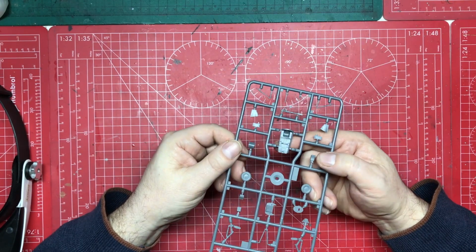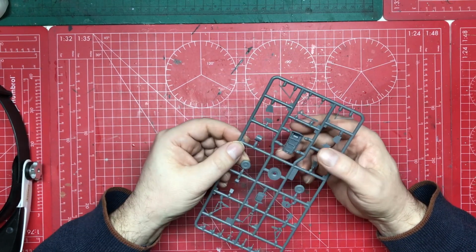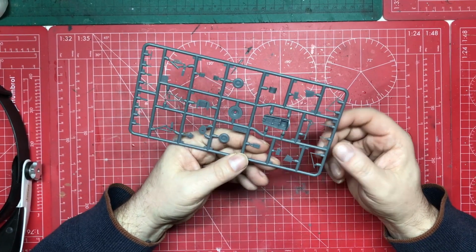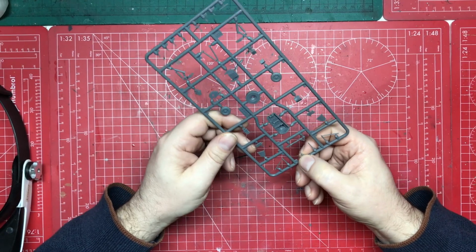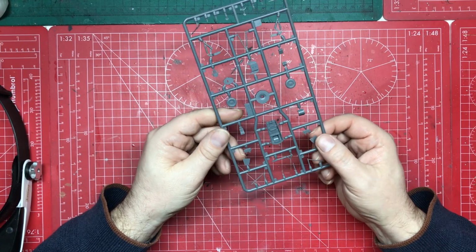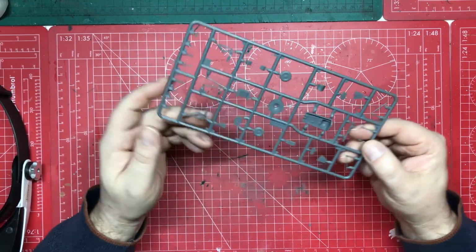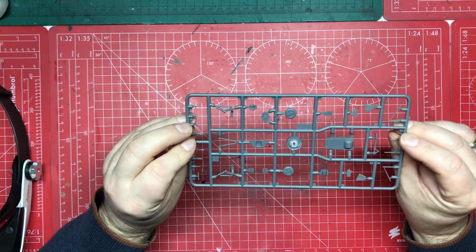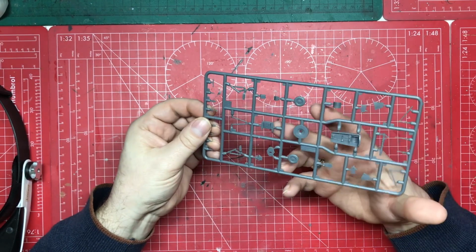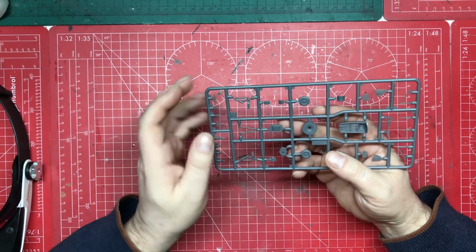And then we've got this. I can't remember, is that part of the cockpit? Not sure. Our more strut bits and our flight stick, aerials and bits and pieces. So all the little tiny bits on here. Very, very nice. I think that's our nose joint piece as well.